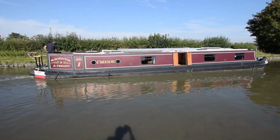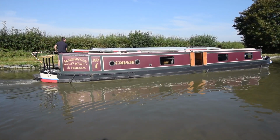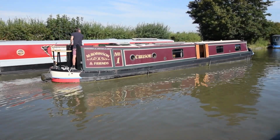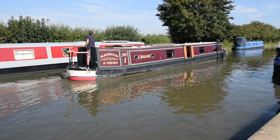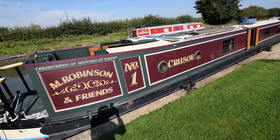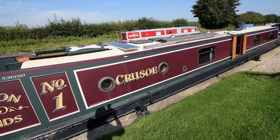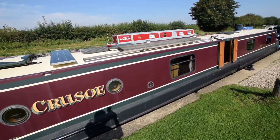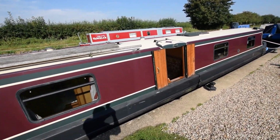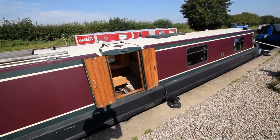The paintwork's reasonable. She was last blacked 2 years ago, summer 2021, 4 new anodes on her at the time. The engine's just been serviced, September this year. 58 feet, so it'll go anywhere length. There's one solar panel on the roof there, 80 watts, that does the starter battery. Solid oak gangplank, that's got some weight to it, I can tell you.